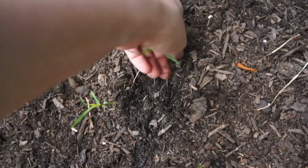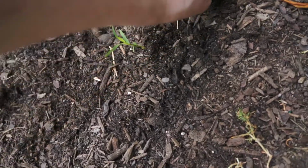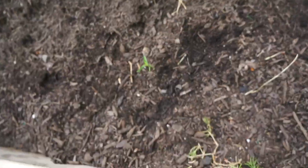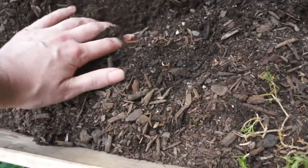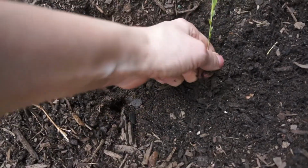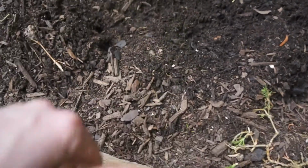Let's see if I can go ahead and just kind of pick these really quick. They come back so fast. I usually try to go all the way down to the ground and grab it, but honestly they grow up so quick here. Look at that. I just did this bed the other week.